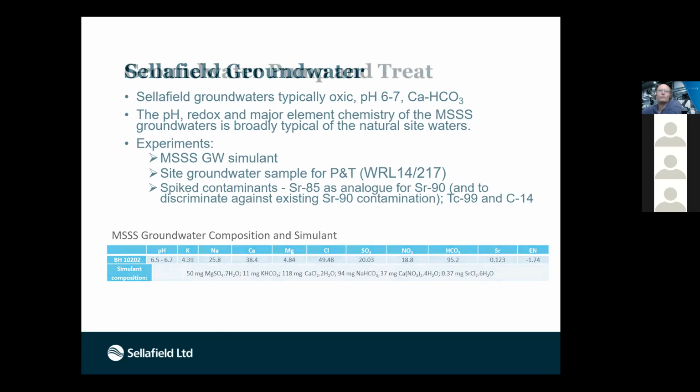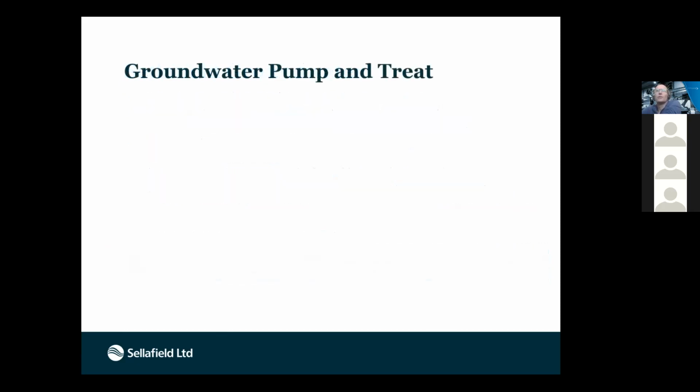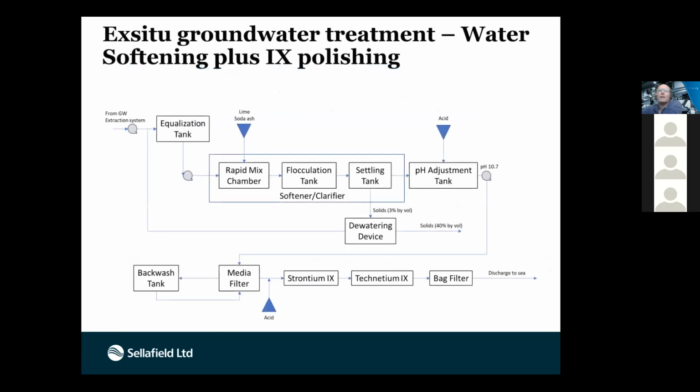So I'll go through a bit of the pump and treat next. We're just focusing on the experimental program in this presentation rather than any of the associated desk-based studies. So the pump and treat treatment stage that was adopted was a two-stage softening followed by an ion exchange removal for strontium and technetium. I'll just go through the results of both of those stages in the next couple of slides.